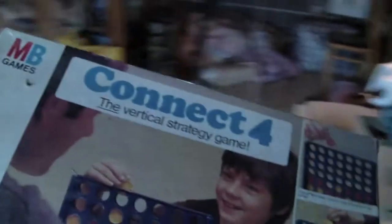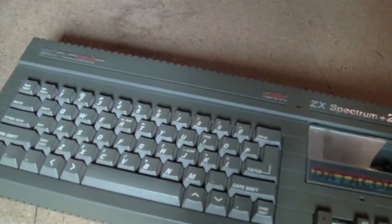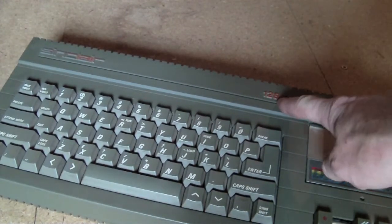Great. Well, we're just going to have to wait and see what surprises are in store. Oh, wow. Look at that. Connect 4. Will he find anything substantial? Here we have the mighty 128K ZX Spectrum. Well, that's just great. You better have some games to play on that thing. Right, oh my word. Oh my word, oh my word, oh my word. Yes.